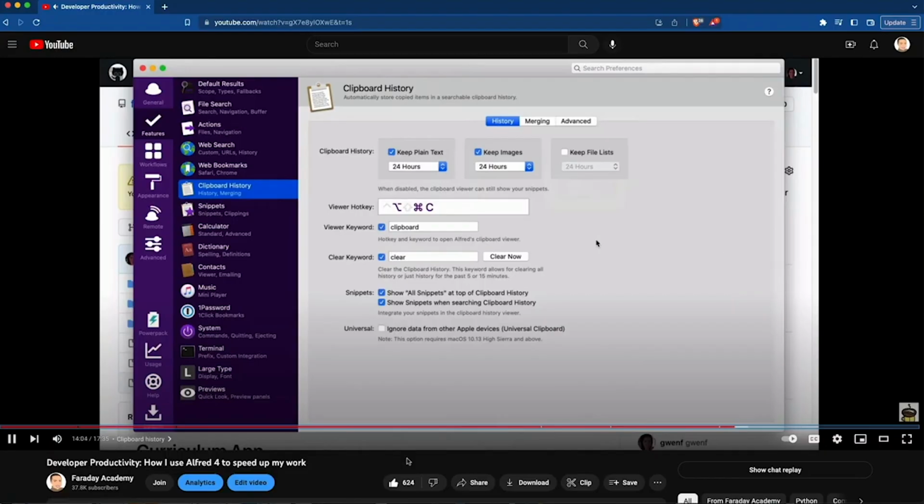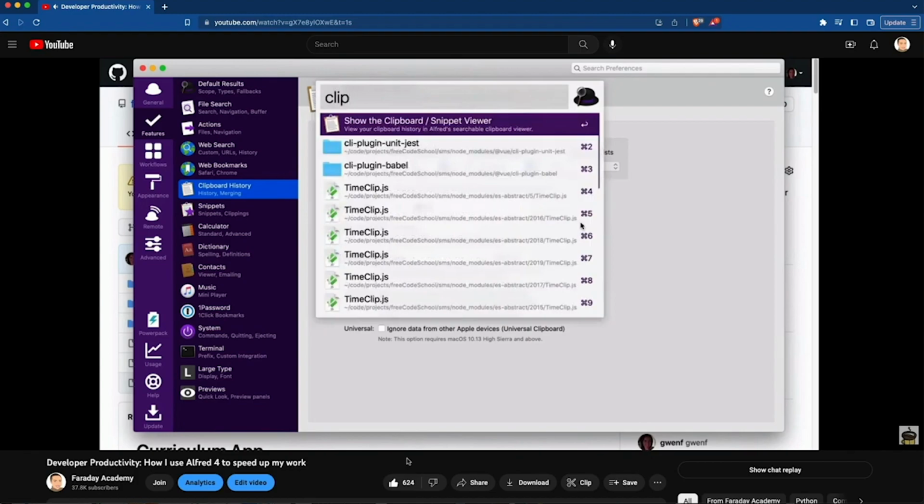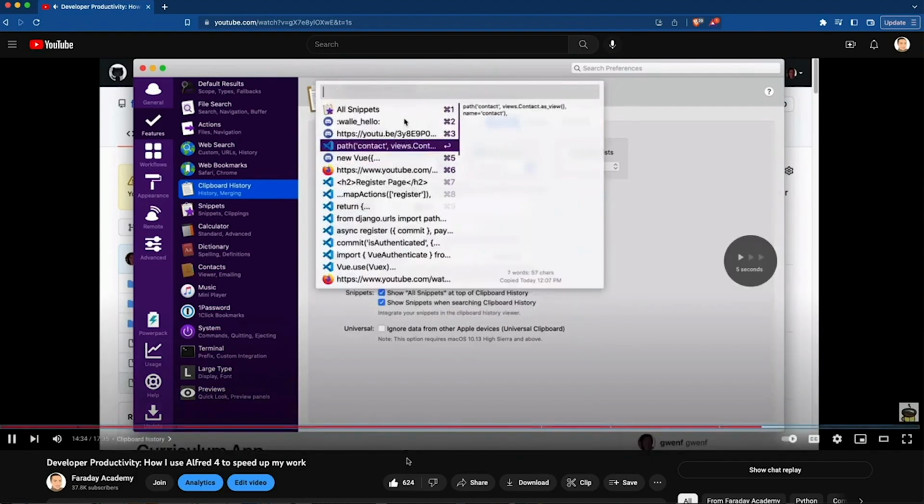Some things that I use all the time are the clipboard history. You can set Alfred to keep track of everything you copy on your clipboard, so you can easily access recently copied items and then search for them and paste them again. You can set how many hours you would like it to save your history for, and also tell it to not store things like passwords that you copy, which you don't want stored in your history, even if it's only for a few hours.